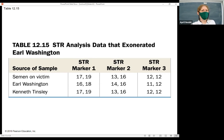Once they did DNA analysis with the PCR and the gel electrophoresis, 16 and 17 don't match. 19 and 18 don't match. And you keep looking, that doesn't match. Well, there's one match. That doesn't match. So he has 2 out of 6 matches. It wasn't Earl. So Earl got released from prison.